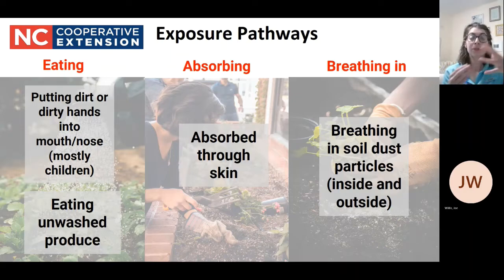And it really depends on the contaminant that we're talking about, but in general, root vegetables and leafy greens tend to be higher risk, whereas fruiting vegetables tend to be lower risk. And again, if you have any questions about specific contaminants, I'd be happy to go into further detail. But for many of the contaminants, the largest pathway is through that direct soil contact. So if you're eating unwashed produce with those soil particles on it.